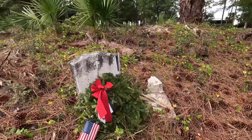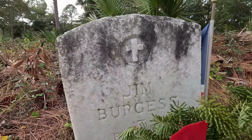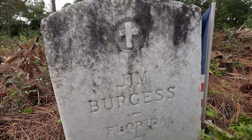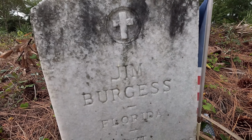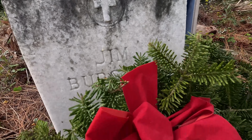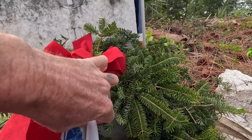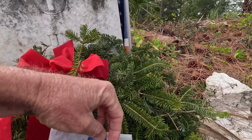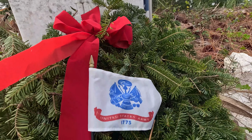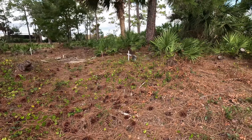Let's look, have another veteran's grave. Like I said, these are the ones that seem like they survived so well. Jim Burgess, Florida, passed away February 22nd, 1932. Try not to mess that up at all. It's nice how they put the Christmas wreath and the flags. That's nice too. Look at that. The Army America flag. Very nice. Trying to bring this cemetery back to what it should be.